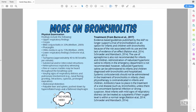You're going to give cool mist humidifiers at the bedside. There's no place for antibiotics in the treatment of bronchiolitis, unless you think there is the presence of a bacterial infection as well, but that's not common. Most infants with mild signs of respiratory distress can be treated as outpatient if their oxygen saturation is normal. There is also some evidence to suggest that administration of nebulized hypertonic saline can be used while hospitalized, but it's really not something that you would use in primary care. So follow-up, suction, cool mist humidifier, no meds.